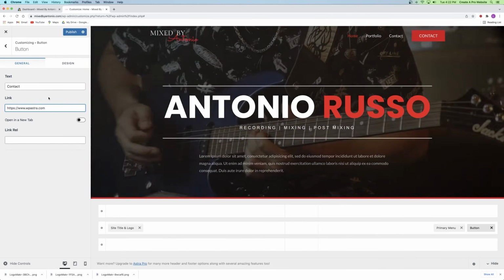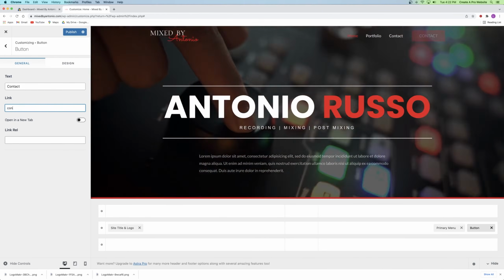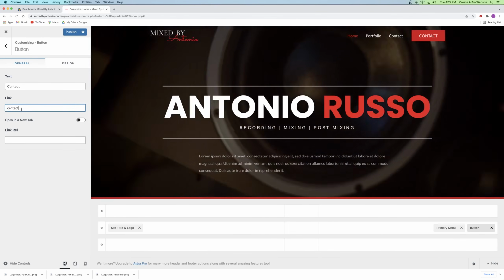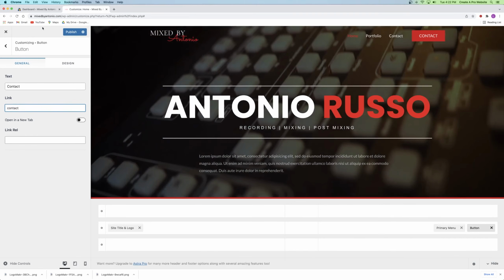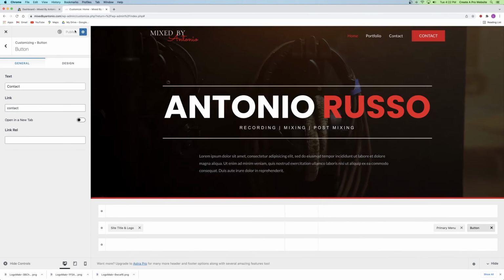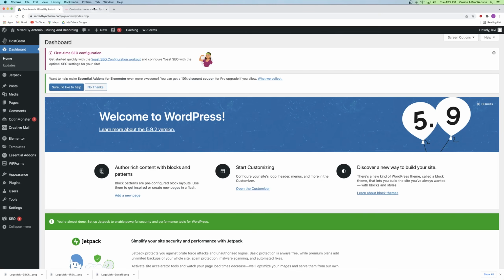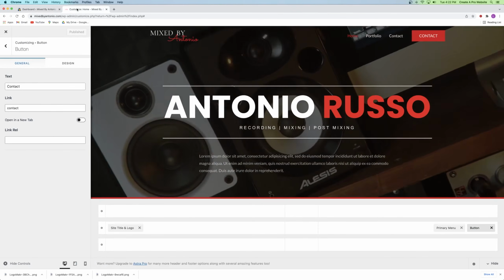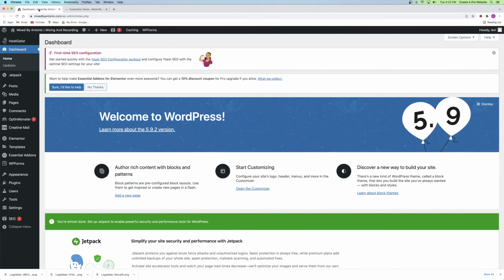Now, the only sad part is, with Astra, it's not the same as Elementor. I can't just type in contact and have it search all of my pages. It's not going to do that. So we've got to go get our link ourselves. So I'm going to open up my dashboard again on my other tab. And if you don't have a tab open, you can always publish to save your work and then click on the X button right here. But this is why I like having multiple tabs open, because I'm going to bounce back and forth between these two. But you can click on the X button and it'll take you back to the dashboard.